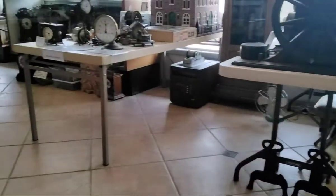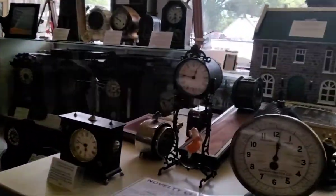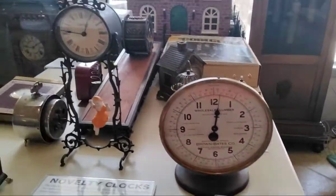Did you get a picture of the one hand clock? Have you ever seen one of them? I have. Right here it is. See that round one that's got one hand on it? Yeah, that's a one hand clock. You can tell time to the nearest minute with it. Unusual, per se.